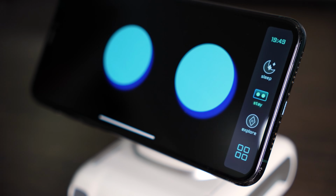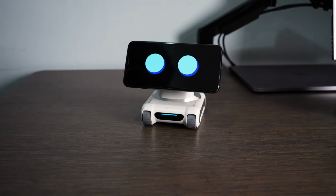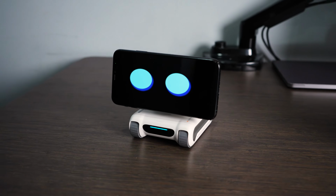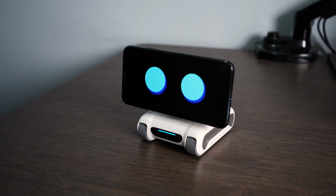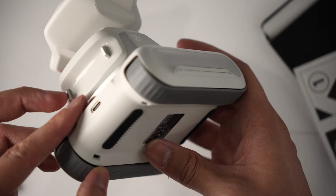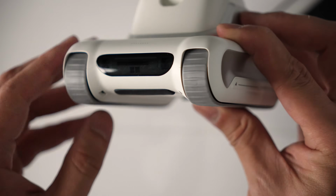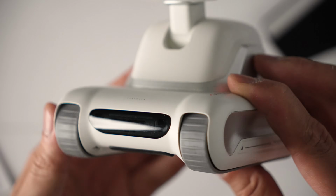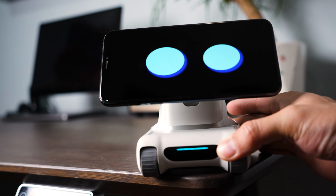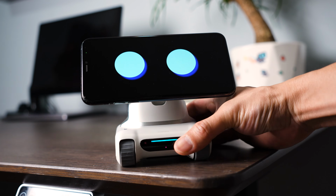LOOI has 3 modes: sleep, stay, and explore. You can do everything I just showed in stay mode. Switch to sleep mode to keep it quiet for a bit, or explore mode to let it roam and play on its own. LOOI will start exploring its surroundings, and don't worry, it's not going to fall off the table. LOOI has over 12 sensors all around, so it does pretty well at edge detection and obstacle avoidance. I tried pushing it close to the edge, but it immediately backed off and even showed its nervous little face.